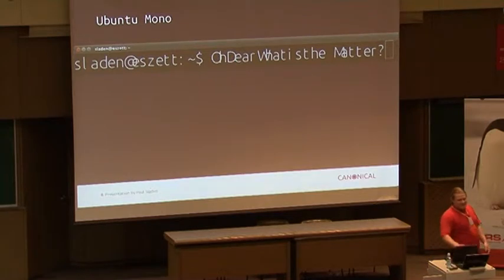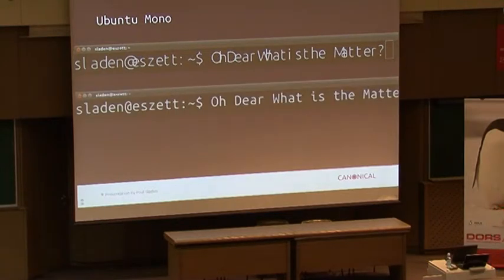So we have to solve that. And what we've chosen to do is we have Ubuntu Mono. And this, later today, when I upload it, is going to go into public beta. So you're the first to hear about this. And this allows you to use it in your terminal.